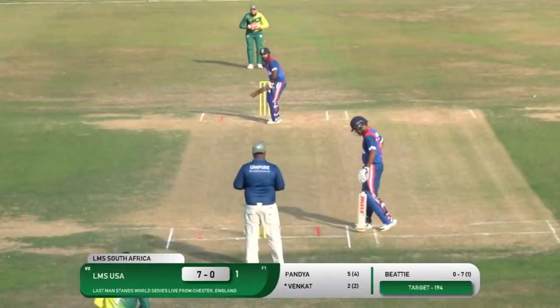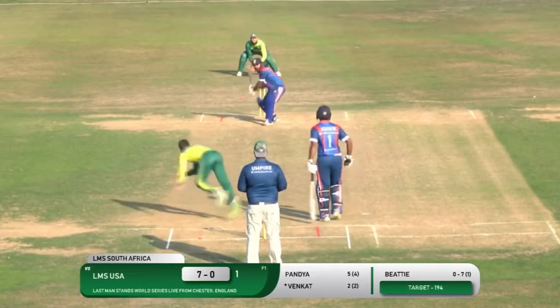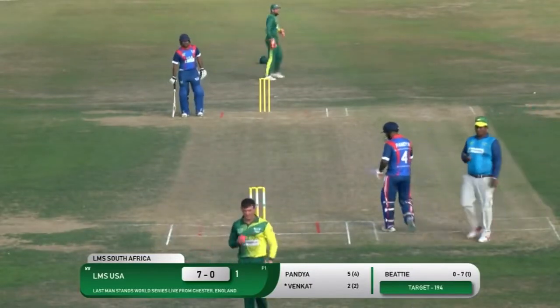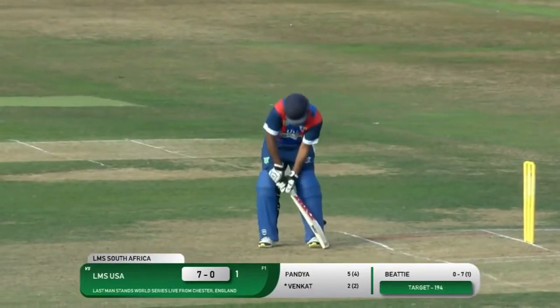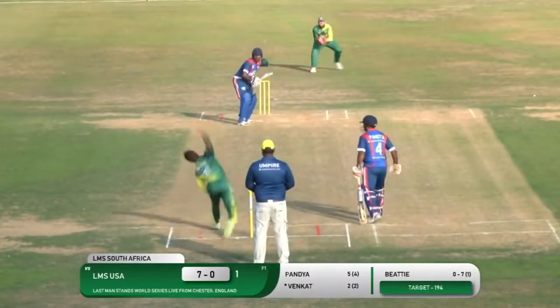Got Cameron Fryer opening up the other end. Very skiddy, Fry. Very skiddy, and he'll be difficult to get away. He's got to be accurate. If he drops it short, I think he could go for a bit of tap here. So he's got to hit his line and length here.